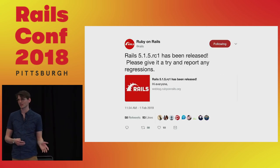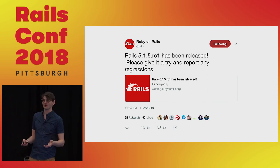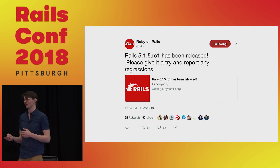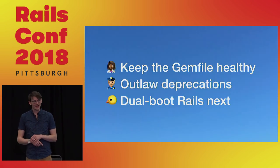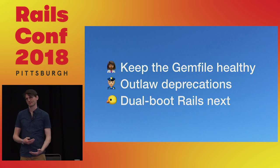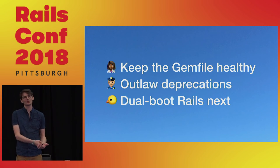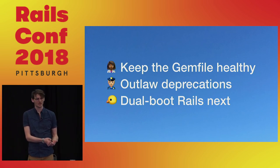And so when you see something like this, when you see an RC come out, you can, in 5 minutes, try to boot your app up and maybe tweak a couple things and try to see if it works. And on top of that, once you have this in place, you can run this on CI. You can run it on every pull request, or you can even just run it nightly. And you can see how far you are from the next version of Rails.